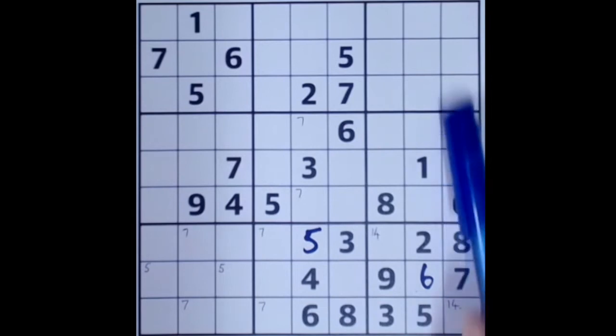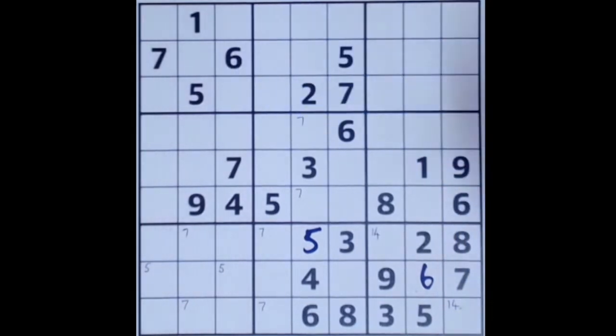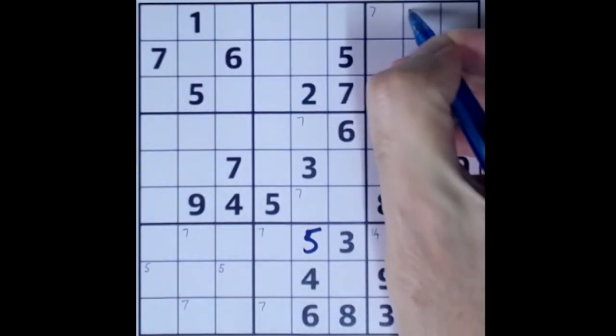Up here, 7 blocking up here, 7 across here, 7 across here gives me two places.